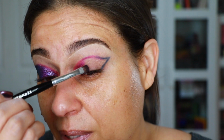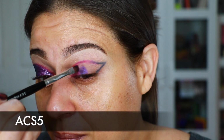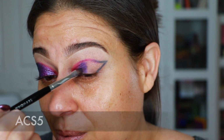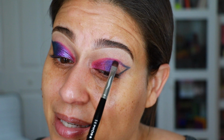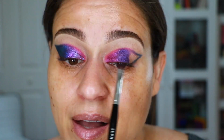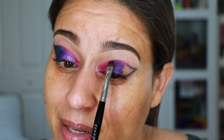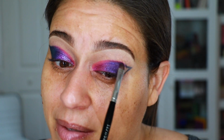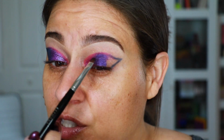Next, I'm going in with some of that purple shade, and again, I'm going to be using those stamping motions, and I'm also making sure to blend forward a little bit so that it blends with the pink. Also, because the matte color was not the exact same shade, I'm kind of going over the line, but I'm being very careful not to pass it up because again, I want this to be a very sharp line.